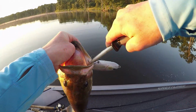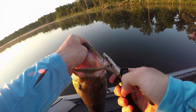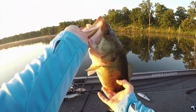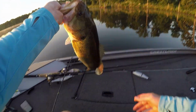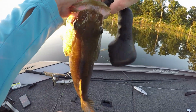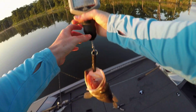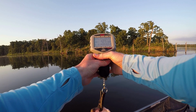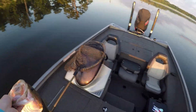Man, I thought he was bigger than that when he was on the graph, but still a good fish. He came up and just straight smoked it. Not a giant, but a good one. I'll get a weight on him just for you guys real quick. Probably about 3 3/4, 4 pounds. Yeah, 4.27. It's a good way to get started.